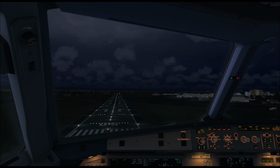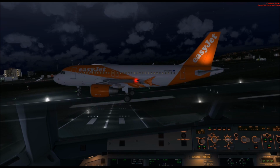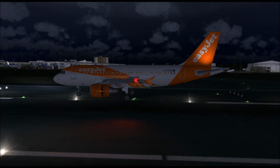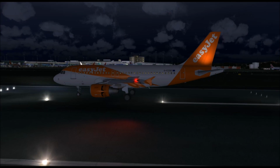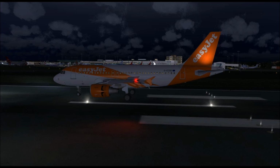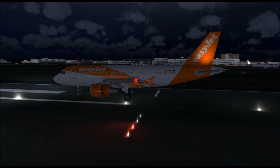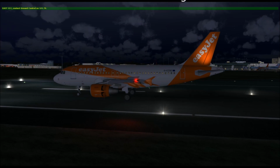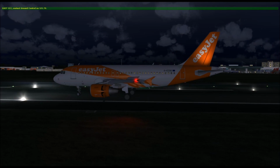70. 60. 50. 40. Reverse green. Spoilers. EZY217, contact ground on 121.7, gate to the right.